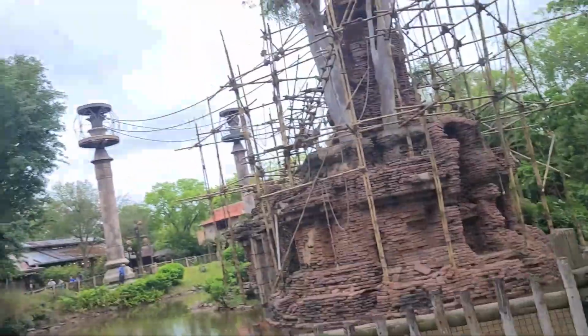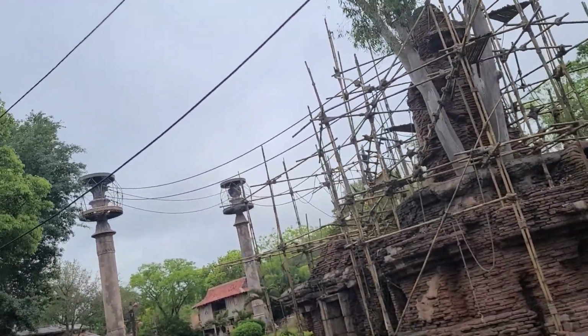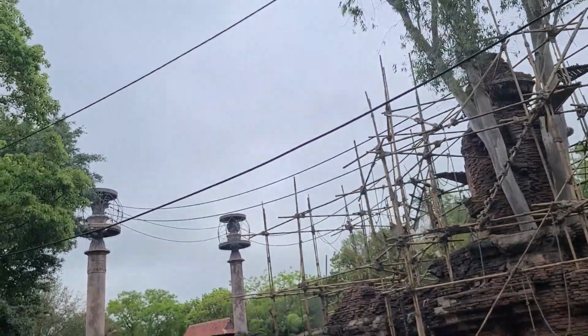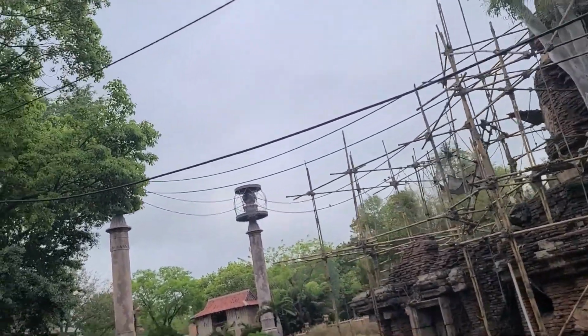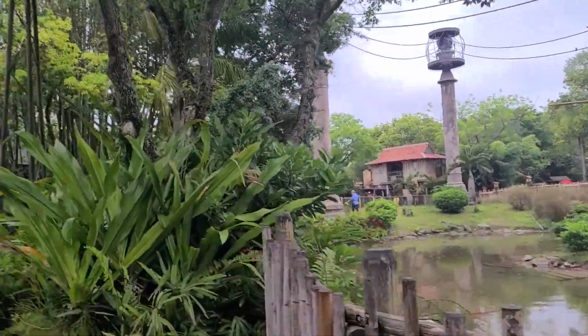Just got done with Expedition Everest. Over here is usually by where the river rapids are, which are not open. Not even the animals are out right now. But I love the theming of this park. It has excellent theming.